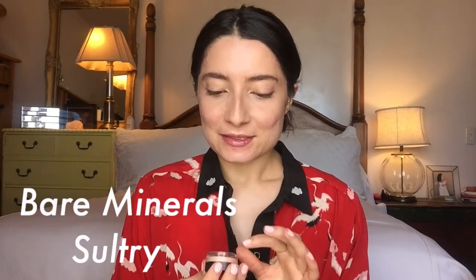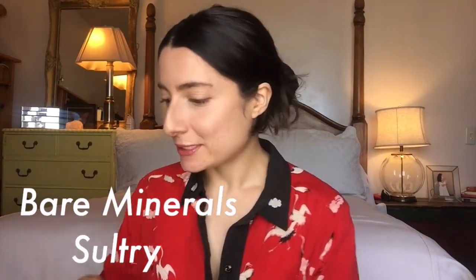The next thing that I like using in more than one way is eyeshadow, but I use it as a highlighter. This one is by Bare Minerals in the color Sultry, and this is a really pretty, glowy, golden, flesh tone highlighter. See how subtle it is, and it just picks up the light. I have it on today. It's very subtle. I used it on my eyelids, up here, on my cheekbones, down my nose.